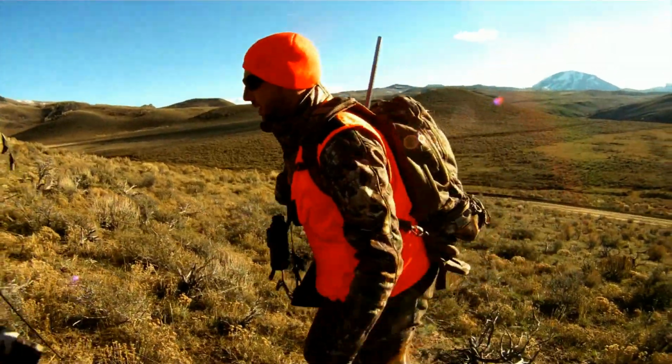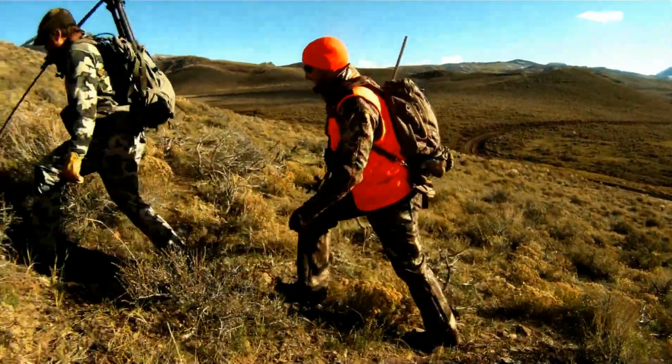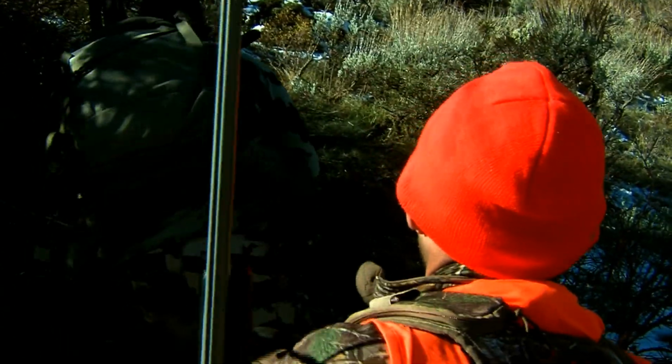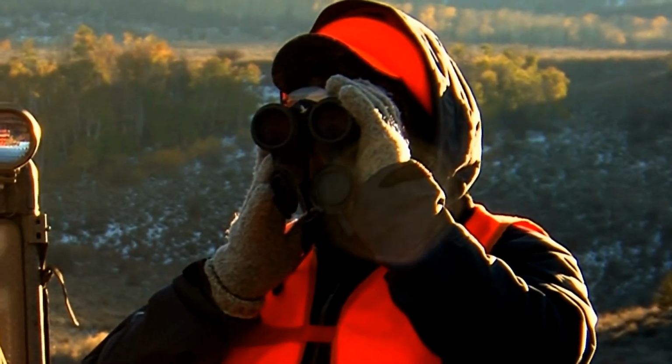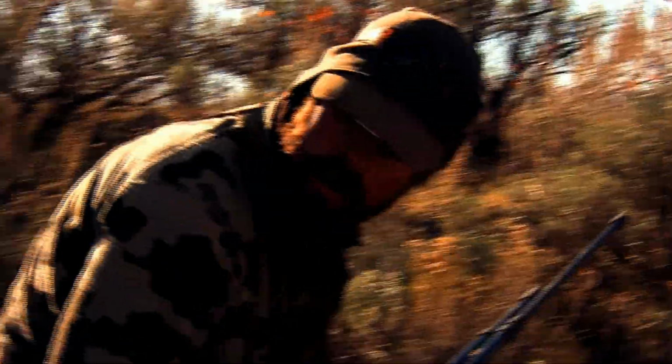I hadn't even been in Colorado for 24 hours by the time we went off on this stalk, and we were hoofing it quick because we wanted to get there before he got up and bedded down in the aspens. So that first hill was, man, that was a burner. Slide right under this bush. They dropped down in a dip and they came up and they were right there. I mean, of course, at 1,500 yards away, it looks like they're right on top of him. I'm having a heart attack. I'm cheering for Mike to get this job done.